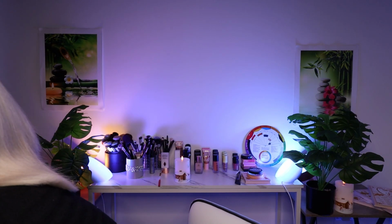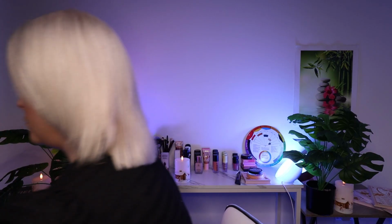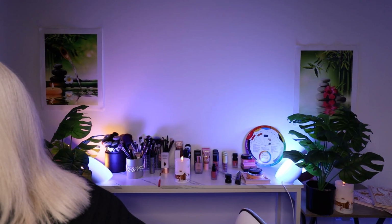Okay. Just have a look in the mirror. Yeah. Okay. I'm going to pop a bit of this underneath. Then have a look at the difference with that. See what I mean? Yeah, works quite nice. Okay.